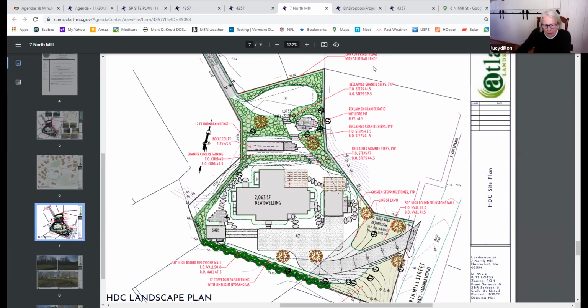There seems to be a lot of stuff that's not really identified. I mean, where are the AC units? A number of things really concern me. And I totally wholeheartedly agree that the trees that should be saved, and the rural character should be maintained, and we should see it back. Good. Thank you. Thanks, Lucy.